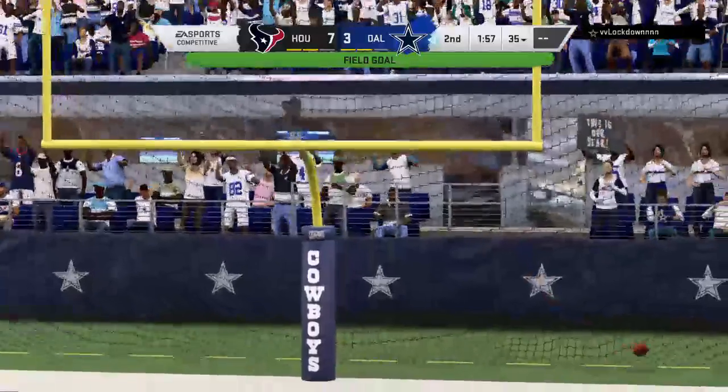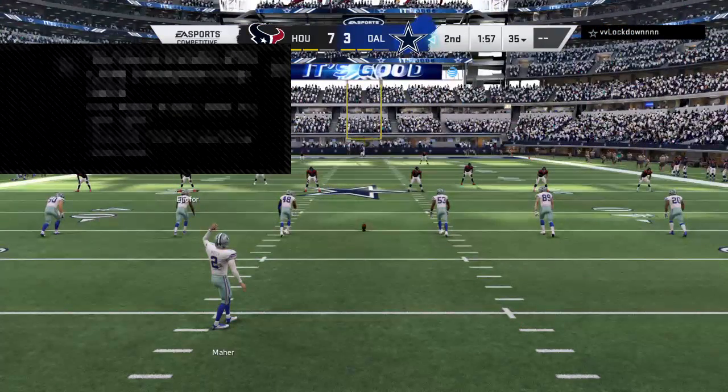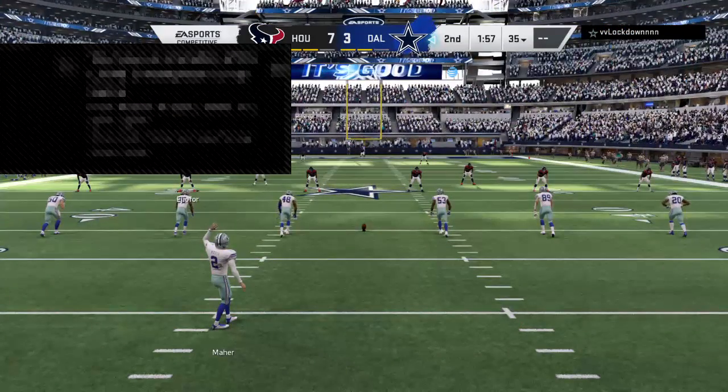Marr able to put this one through. And they are trailing. It's 7-3. A dozen plays on that drive that ends with the field goal.